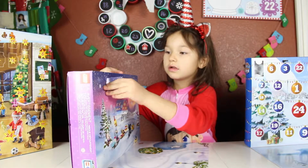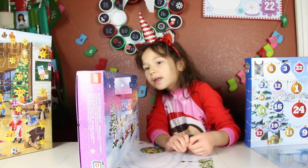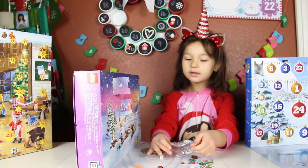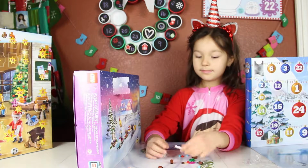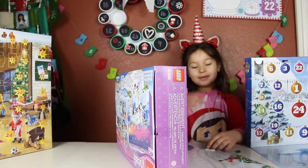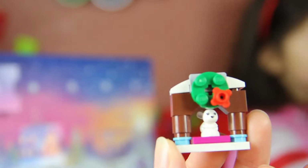So, okay, here's the 4. The Lego ones are always a little harder. Oh, you did that one pretty quick. What are you going to make today? Lego, so we have a little Lego piece. It's a huge mess. I see a carrot. I bet that's the bunny's house. Oh, the bunny needs a house. Look how adorable her little house is. She has a Christmas wreath. And her carrot, though, is super huge.